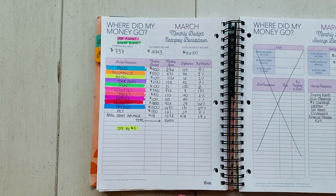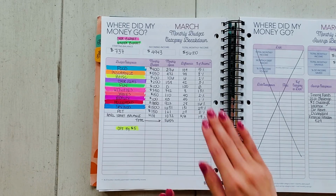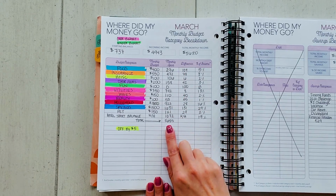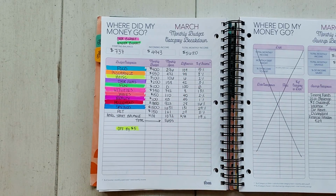Now, remember how I said I work with a zero-based budget, meaning my income minus expenses should equal zero. Well, my income was 5,680. My expenses were 5,685. I was off by $5.